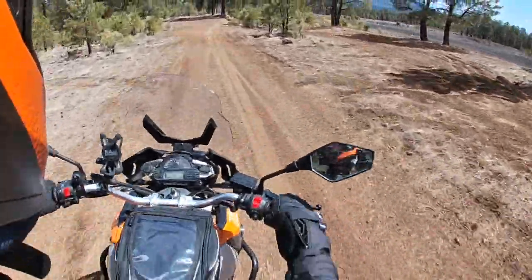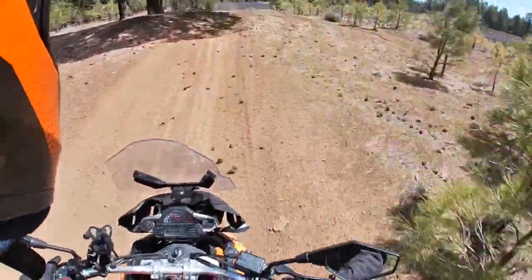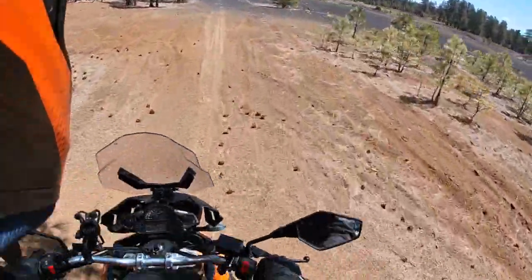Anywho, here's a pretty steep hill. Again, doesn't look that steep, but that ending part right there is at least 60 degrees. And then going back to these rolls over here.